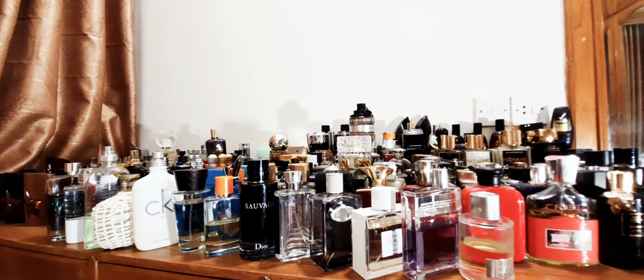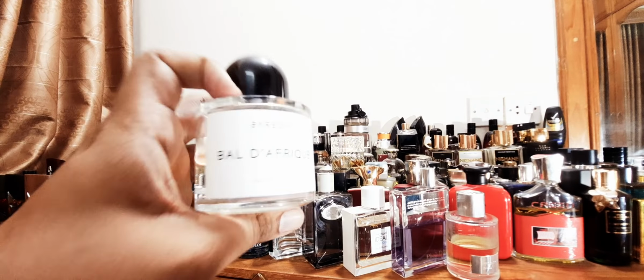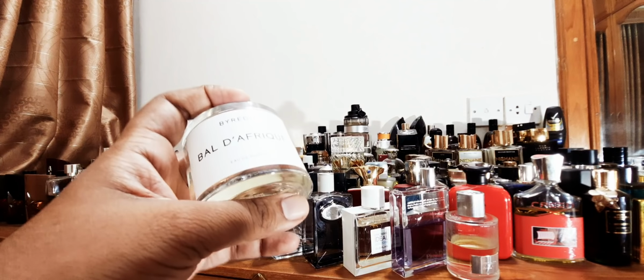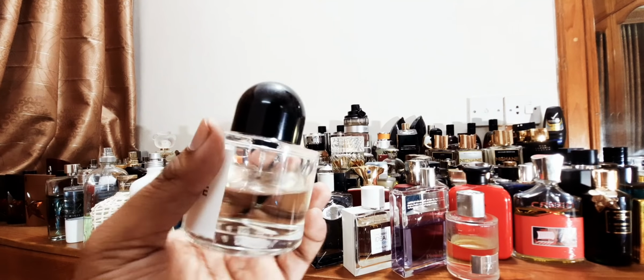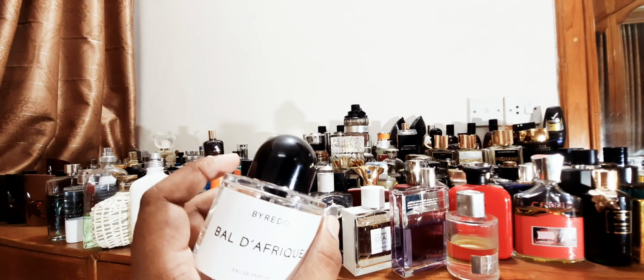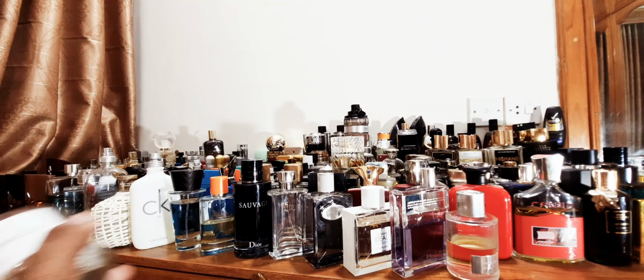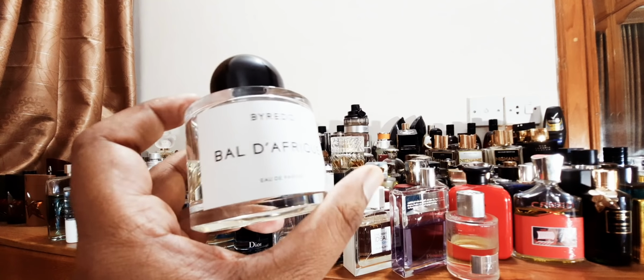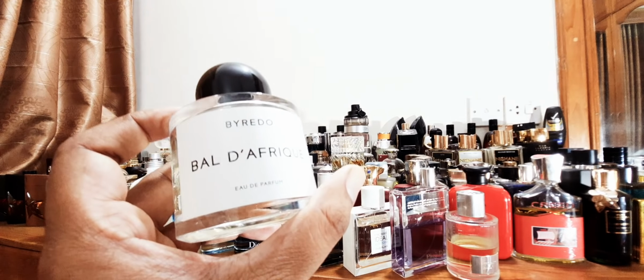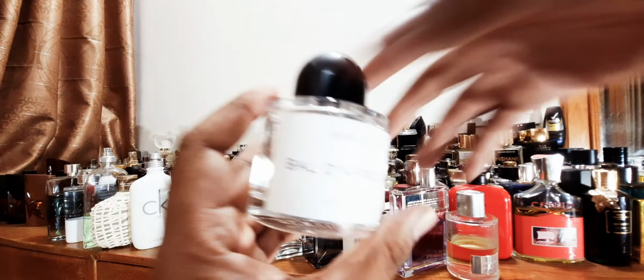So we have 3 left. I think we move it a little bit to create some space. Yeah, so we have 2 left. Sorry, number 2, Bal d'Afrique by Byredo. You guys know my love for this, one of the best fruity fragrances, fruit basket, and really good. It's just hands down one of the best fragrances I bought ever in my journey, and I always cherish it in the high heat. All of them are really good for summer, but if you genuinely want to get a fruity perfume, I'll regard this over Aventus any day. But today, number 2, Bal d'Afrique by Byredo.